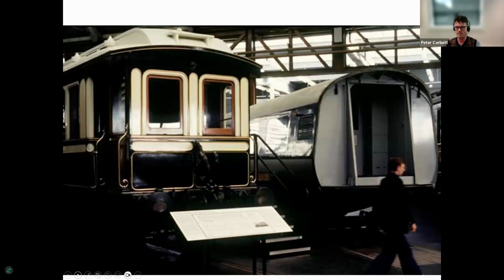I mentioned before this difference between a framed structure, where you build your structure and then clad it and put your finishes on that, and this idea of using the actual skin itself as the structure. Now this is taken from the York Railway Museum. On the left-hand side is one of the early versions of a train carriage, and then on the right-hand side is a more contemporary one. And you can see one looks to me relatively lightweight, and the other one is relatively heavy.